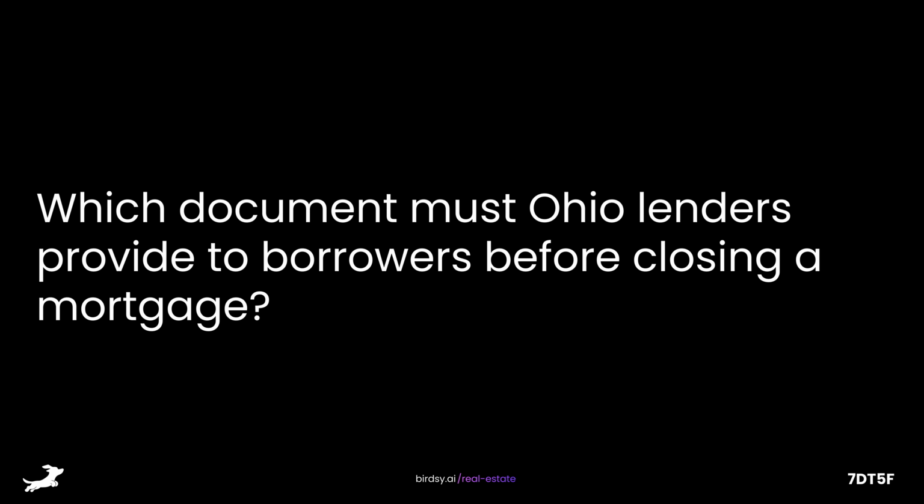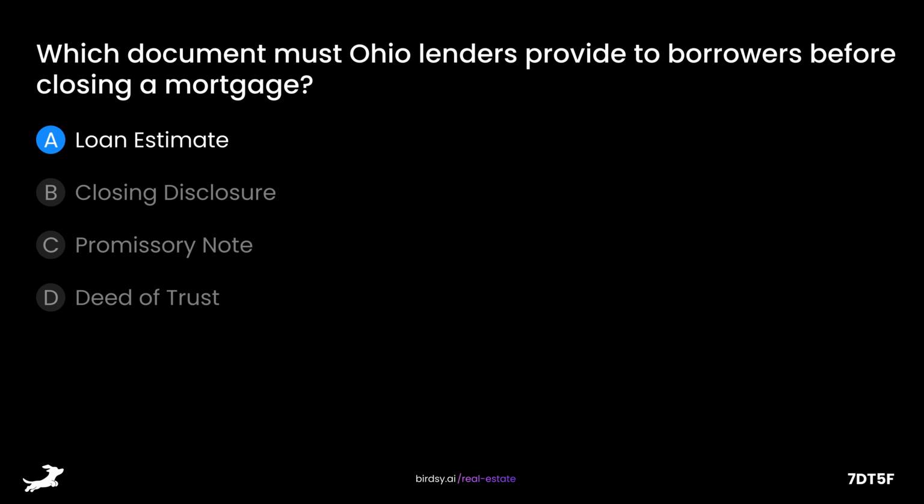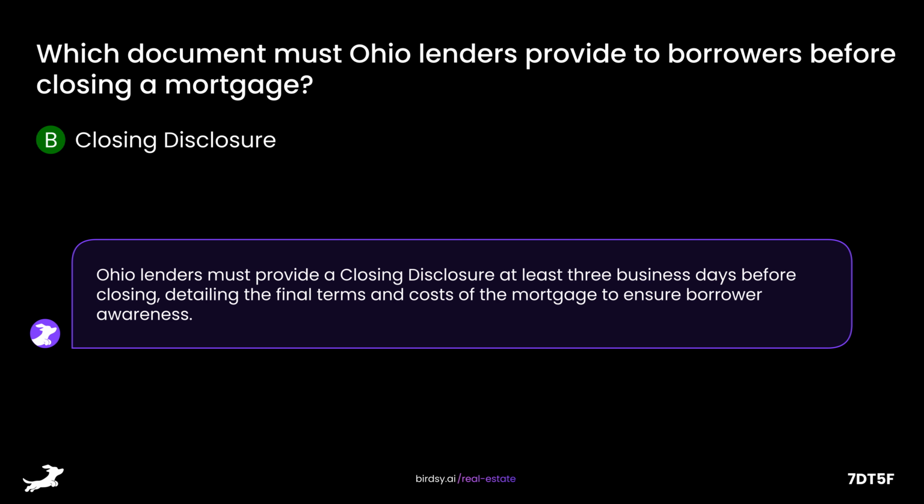Which document must Ohio lenders provide to borrowers before closing a mortgage? Is it A, loan estimate, B, closing disclosure, C, promissory note, or D, deed of trust? The answer is B, closing disclosure. Ohio lenders must provide a closing disclosure at least 3 business days before closing, detailing the final terms and costs of the mortgage to ensure borrower awareness.